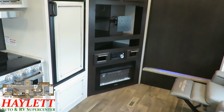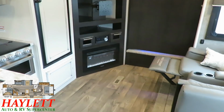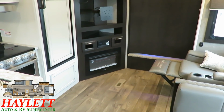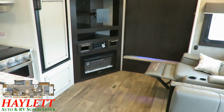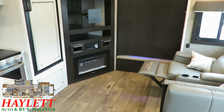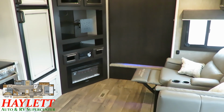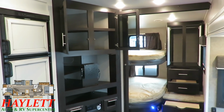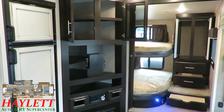Now, that electric space heating fireplace that we have below is an optional piece of equipment. It's just one of those things that gives it a nice shiny aesthetic, and it also is an electric space heater. That means you don't have to burn up your propane just to get a little bit of extra heating in your RV. You may have noticed there's a nice chunk of storage space behind the TV.